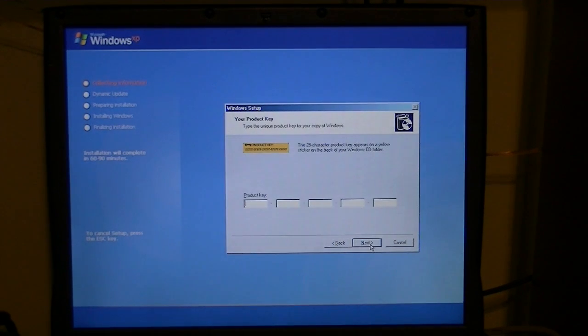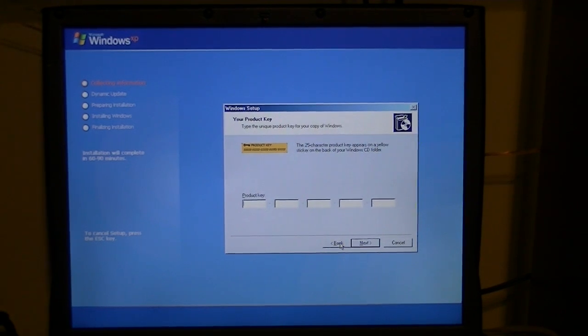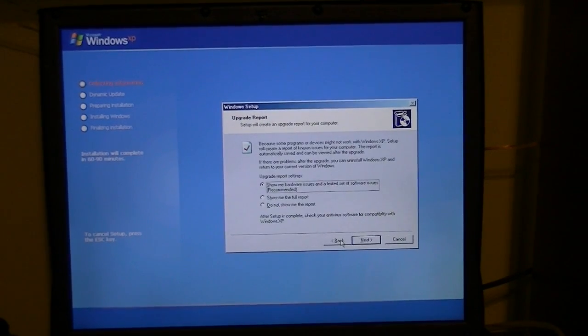I totally read that license agreement. Okay, I'm going to go ahead and put my product key in. Alright, welcome back.